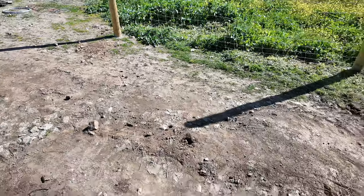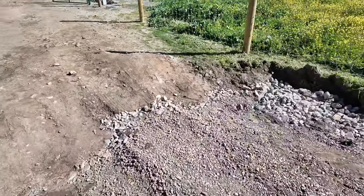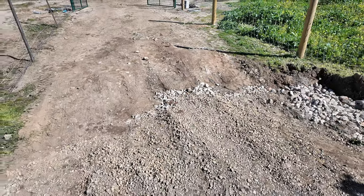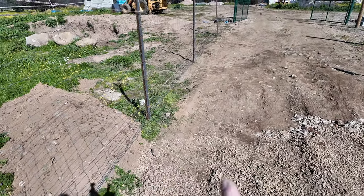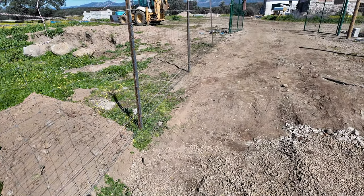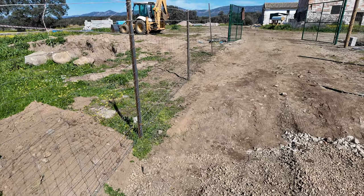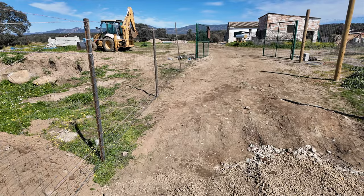And of course, let me go back a bit. So we will take care of the right side and maintain a little bit of distance to the temporary fence, because right there, this will be the other driveway. So when you come in, you go left and park there, or you can go straight and then you are inside of the farmyard.